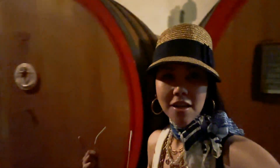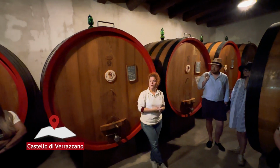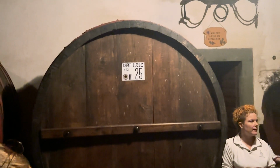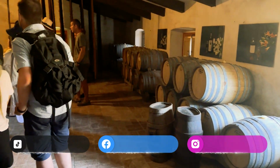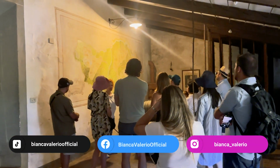So we're now going through the tour, and all these barrels that you see here, they're really for museum purposes now. Nowadays they have pressing machines to store them and do everything from start to finish. It's just that, for hygienic purposes, and honestly because they're not as romantic a sight as these ones, they're not going to be showing us that part.